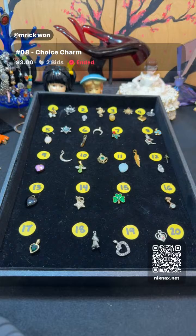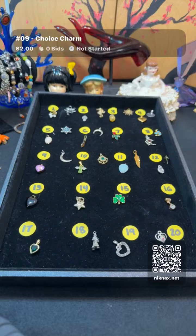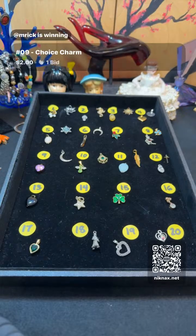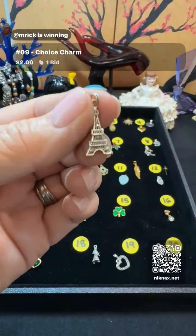All right. And let's see. I'm going to duplicate it. All right, and I'll keep adding. And if we don't get anybody, here's an Eiffel Tower.